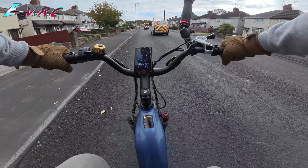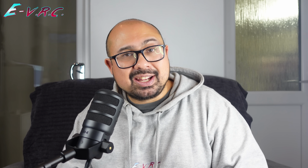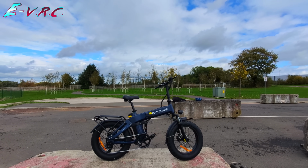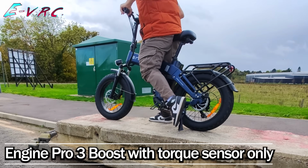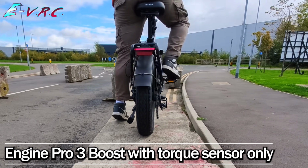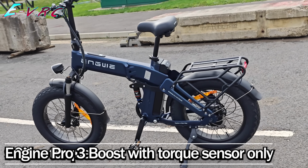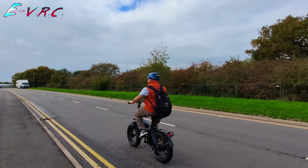With some torque sensors, that results in you having to put quite a lot of effort in to get the bike going fast. Case in point, the Engwe Engine Pro 3. It's got a torque sensor that does react well to you, but if you don't put any effort in, it won't give you any power. So you end up having to put effort in to go fast, which kind of defeats the point of an e-bike, in my opinion. But the Cyrusher Roam doesn't.